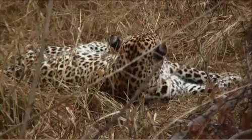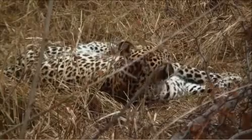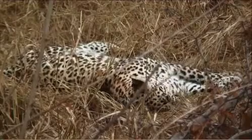Managed to see a couple of other leopards up in Buffelshoek. Remember seeing, what's his name, Mvula, which is a huge male leopard.